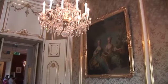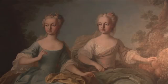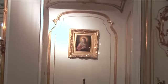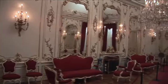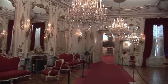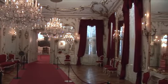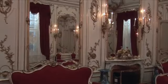A portrait of Maria Theresa's youngest daughters by the French artist Pierre Veneveux is displayed on the wall of the Western Terrace cabinet. The mirrors room, with its magnificent white and gold decoration and crystal mirrors, is one of the typical state rooms from the epoch of Maria Theresa.